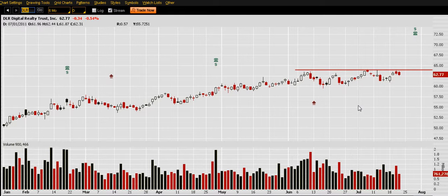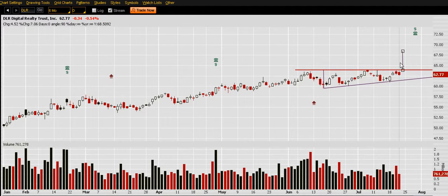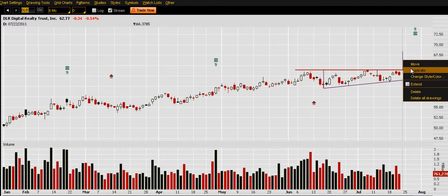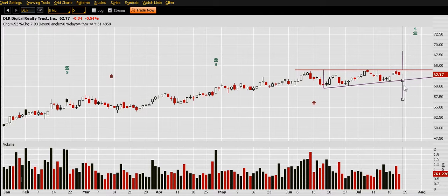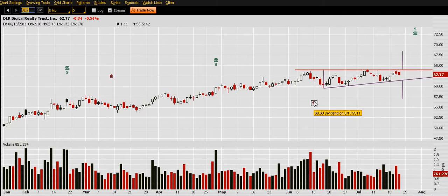Right here we have what looks like a somewhat sloppy ascending triangle. We do the measurements, top to bottom, and project it off of the top if there's a breakout to the upside, which I think there will be. I'm guessing that earnings is going to be the big catalyst for this breakout. Earnings for DLR is on the 28th of July. And by the way, this one has a very nice dividend.